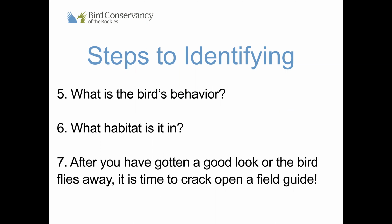So after you've gotten a really good look at that bird, hopefully, or if the bird just flies away really quickly, it's time to crack open a field guide. We like these laid out steps, 1 through 7. Does this always happen? No. Sometimes you have to jump around with these steps. Sometimes you just get that one noticeable feature, and that helps you identify a bird just based on that feature. So in a perfect world, the birds stick around and we get to watch them. But the reality is birds are moving around a lot, and they can be really hard to identify.